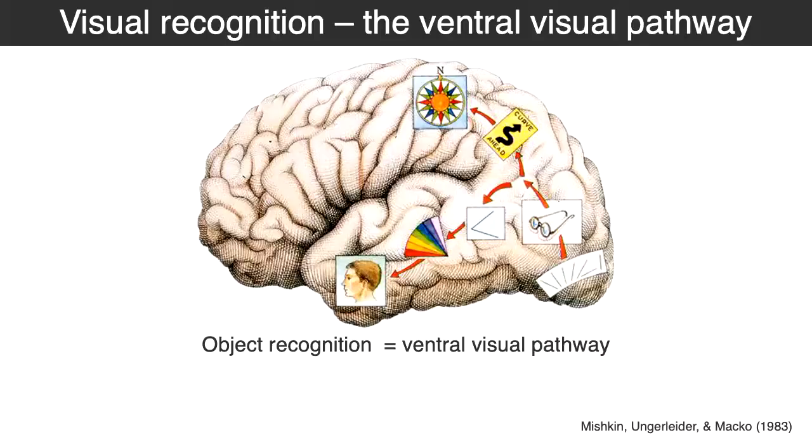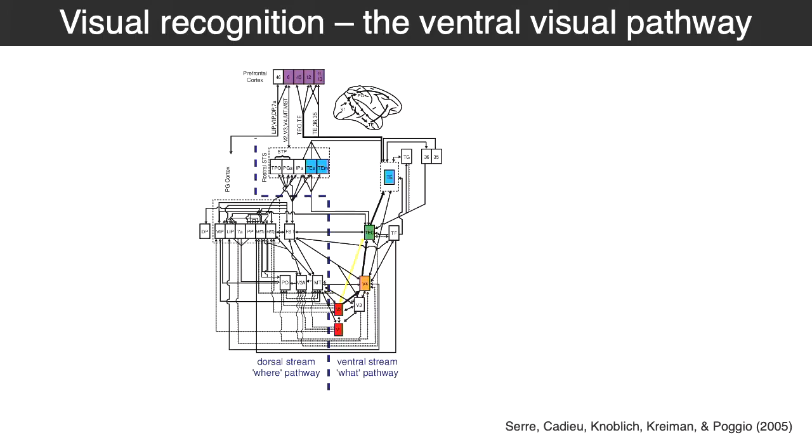So without further ado, our current model of primate vision assigns object recognition to the ventral visual pathway and then divides the ventral visual pathway up into several processing stages, primarily feed-forward. I think anyone that comes from Leslie Ungerleider's group is kind of obliged to start any talk with this particular image. But of course, this isn't the only way that we depict visual processing.